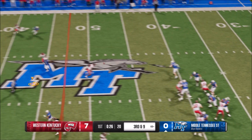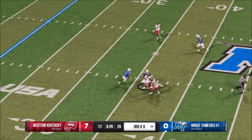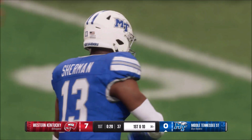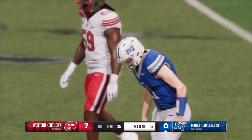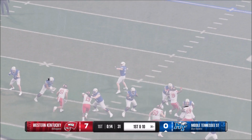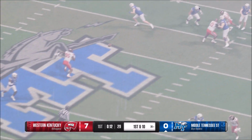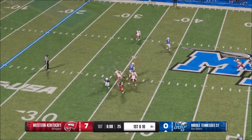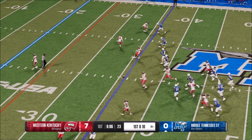Looking to throw, it's Fatiato. He's got an open man. And he was off to the races. Finally tripped up at the 36. Hard work pays off, guys. These offenses work so hard week in, week out, working on those critical down and distances, 3rd downs. And having that conversion this early in the game, that's got to feel good for this offense.